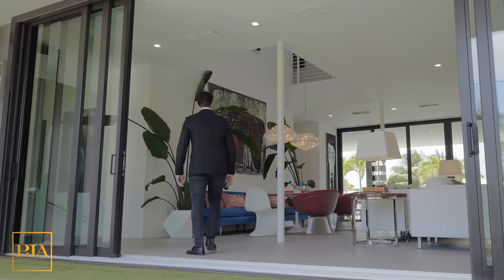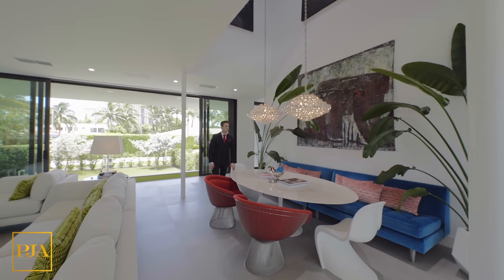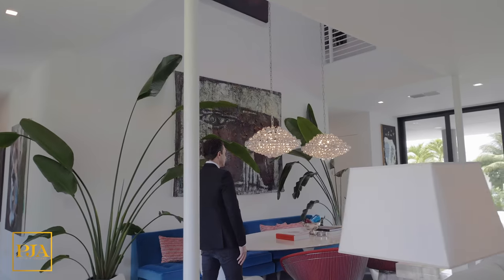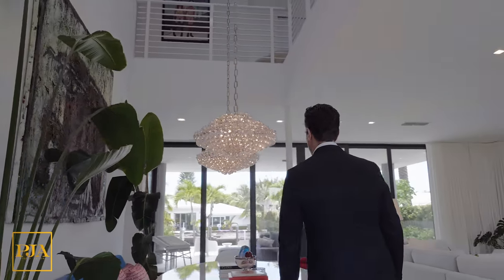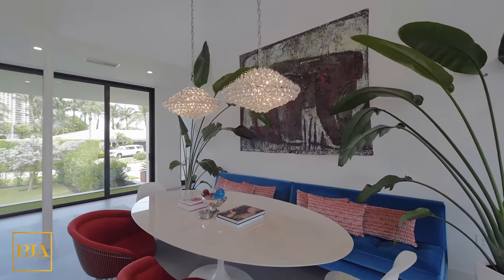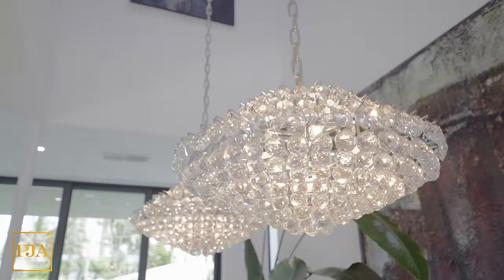Next is the formal dining room. And if you're into television, you could own a piece of history right here. The chandeliers are from the 60th Primetime Emmy Awards in 2008, where 12 million people looked at this light fixture that you would have the opportunity to admire and look at every meal.